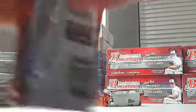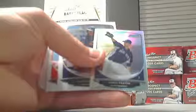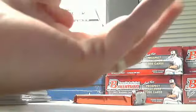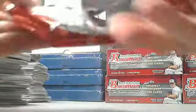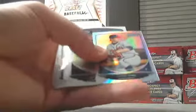All right, the end of box four here. Got another mini coming? Yeah, another mini coming. Bunch of base. Roy Boy. Mini. James Paxton for the Mariners. So another Bucks and Chrome there. Silver, Rio Ruiz, and Lucas Sims.